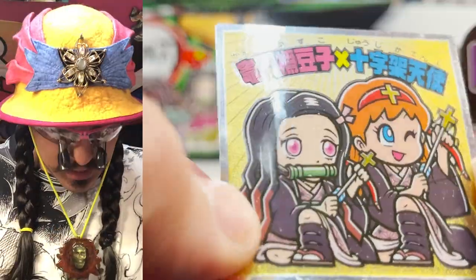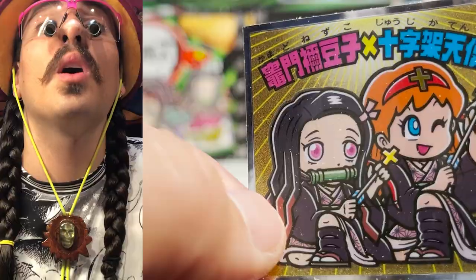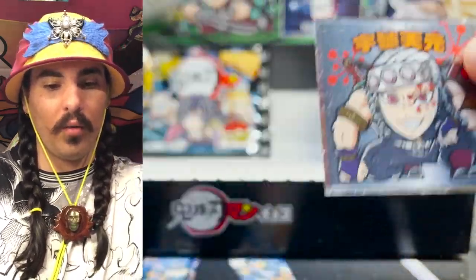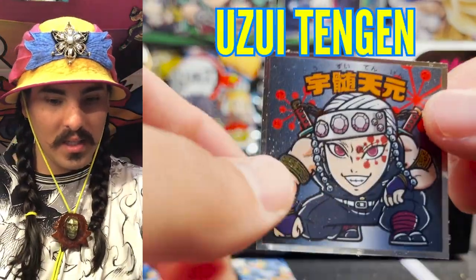Whoa, yeah, nice sticker. Very, very cool. Real homage to the style. We'll sort everything at the end and see how many we're missing or if we got all of them. I believe there are 24. Oh yeah, Hashira. This is my favorite Hashira.